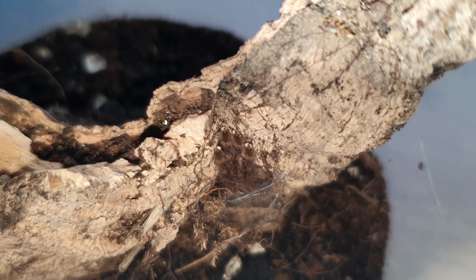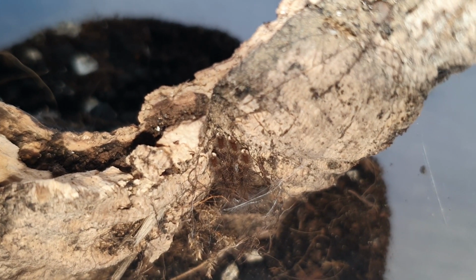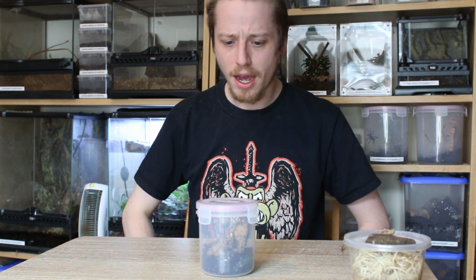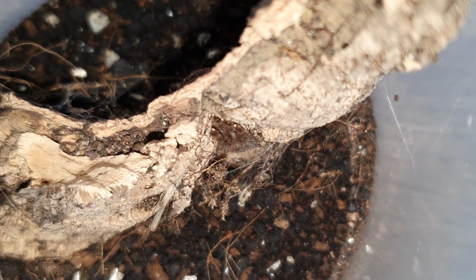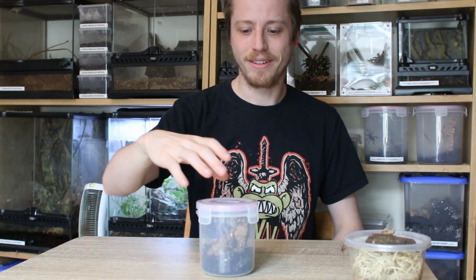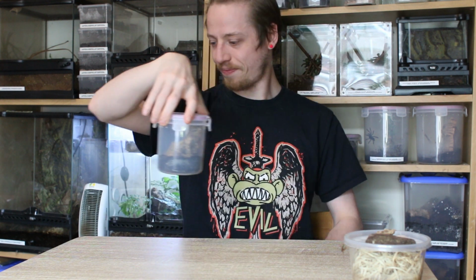Their camouflage is incredible. If you've had Poecilotheria before, you know they come from the India area, and they are beautiful, absolutely stunning arboreals. I say I recommend them to everybody. They're not for everybody. They are quite quick. They are quite bitey. Maybe not for everybody then, I guess, but they are beautiful. So, Poecilotheria striata, stunning little tarantula.